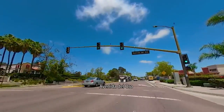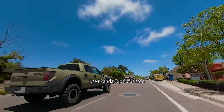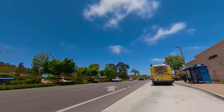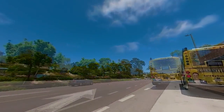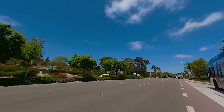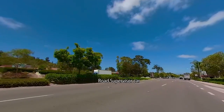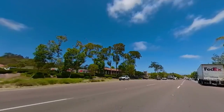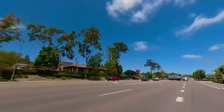But for now, we'll continue straight across Avenida del Oro to the College Boulevard stop, known to us as the Panda Express stop. You are going to want to wait here until the road sup rounds up the passengers. The train boarding area is on the other side of this Panda Express shopping center, so for the road sup's benefit, I will demonstrate how to find the train passengers.